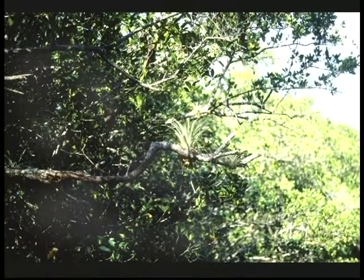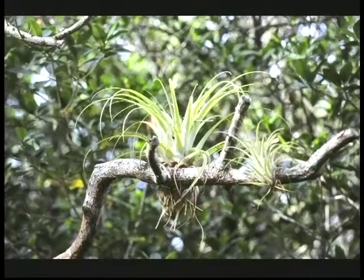Epiphytes are an interesting tropical plant. As we pass by the island on the right, you can see a bunch of these attached to the mangrove tree branches. Epiphytes are known as air plants because they attach themselves to other plants and trees as their host. Yet they receive no nourishment from the host.